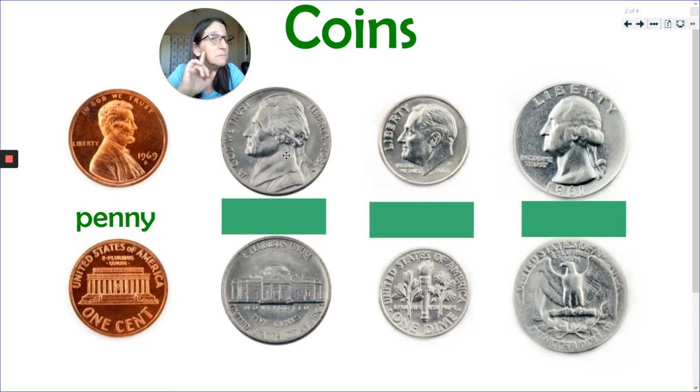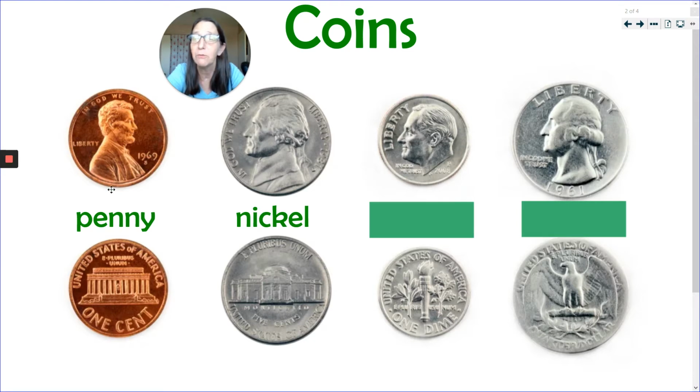Careful. Yeah, this one's a little bit bigger. It's bigger than a penny, but it's smaller than this one. This one is called a nickel. Read that with me. Nickel. This is a nickel. Yep, that's the name of it. So this brown one is a penny, and this one is a nickel.